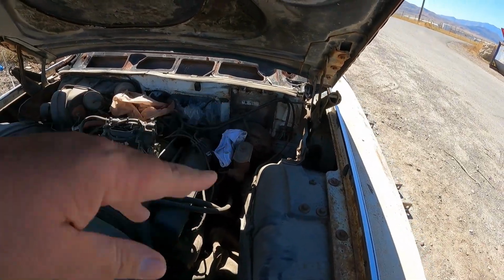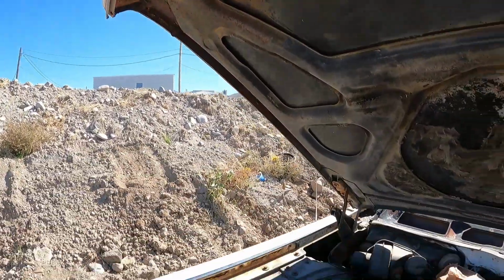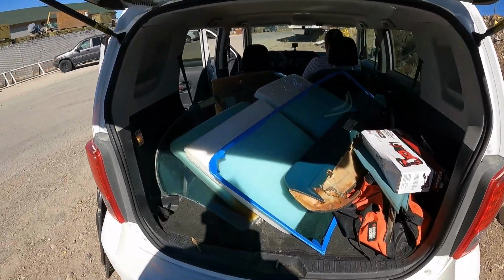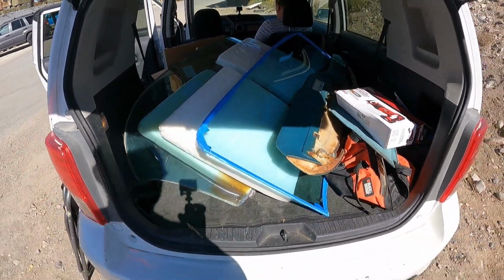I'd love to take the wiring harness, but we may just take a second to get the emblems off the hood, and that's it. So anyway, we got the glass in the car. We hope to make it home with it like this. We'll see. All right, well, we are heading on our way.